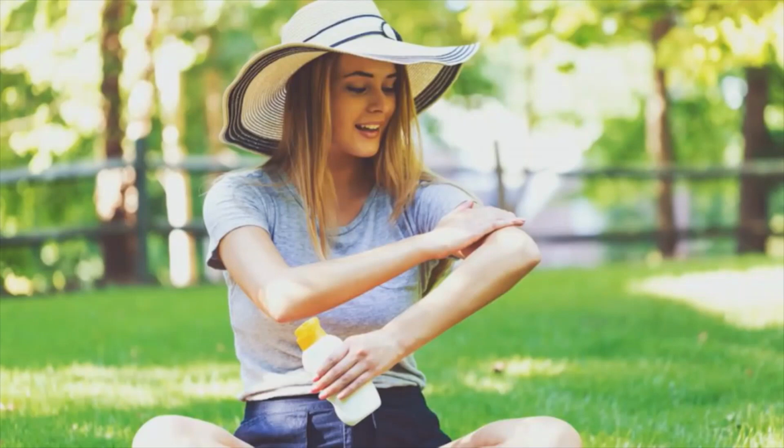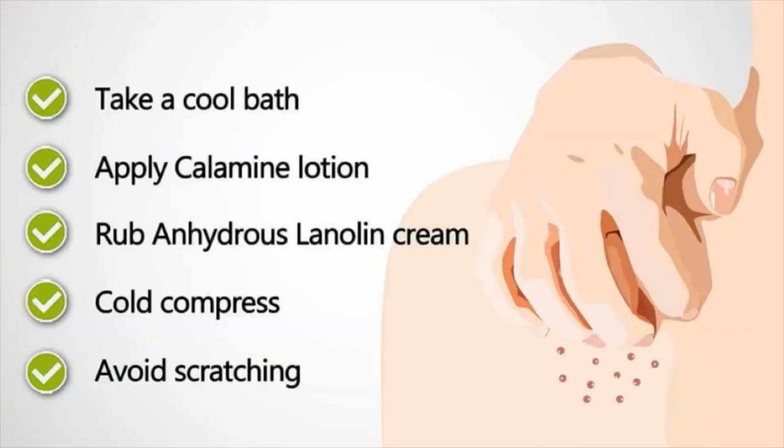Now let me tell you the diagnosis. You don't need tests to diagnose heat rash. It's easy to diagnose, and we diagnose it by signs and symptoms. Now coming to the treatment, avoiding overheating may be all you need to do for mild heat rash. Once skin is cool, heat rash tends to clear quickly.